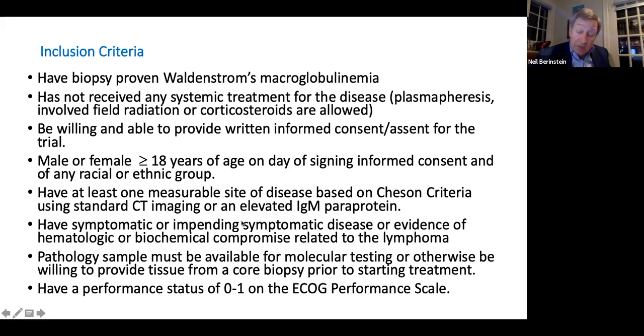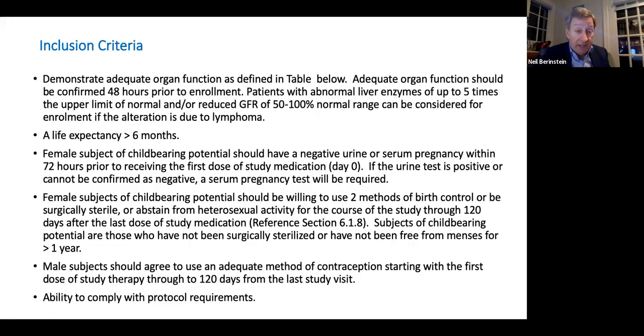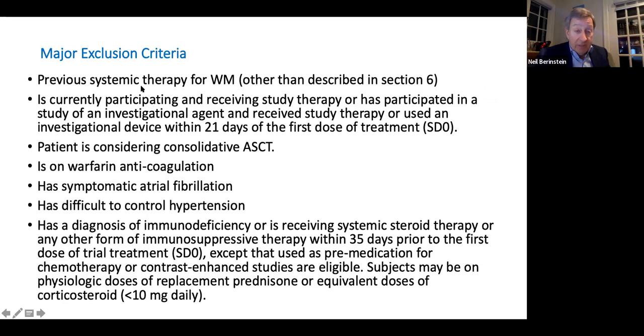And patients will have to have a good performance status. And these are the standard criteria that are present in most trials. I'm not going to go through these. Exclusion criteria: if they've had previous systemic therapy for Waldenstrom's, they're excluded. If they're on some other type of trial, they would be excluded. If they're considering autologous stem cell transplant after this treatment, they would be excluded.